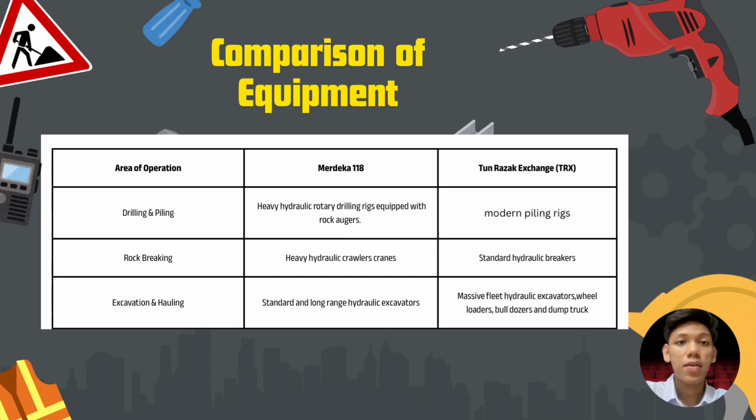For excavation and hauling, Merdeka 118 use standard and long reach excavators, while TRX use a larger fleet of excavators, wheel loaders, bulldozers, and dump trucks to support its large-scale earthwork. So overall, Merdeka 118 required more specialized equipment due to its challenging site condition, while TRX focus on higher productivity for a larger project area.